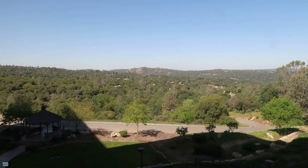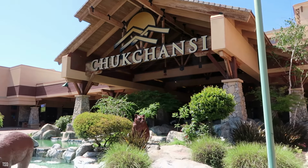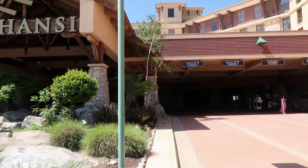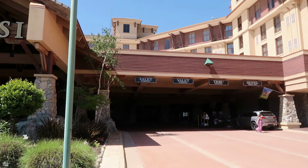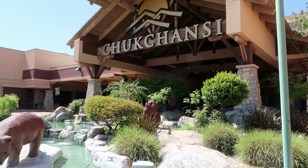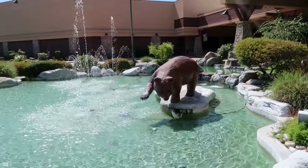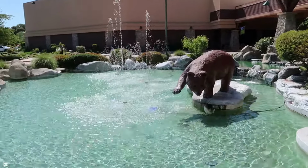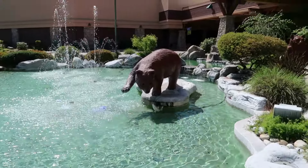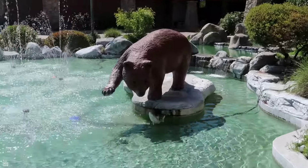There you guys, we're outside. Just want to show you outside for a little bit. It's nice over here. Look, you guys. It's the entrance of the valet parking. Here's the, this is the front. Look at the bear right there. You see the bear, you guys?